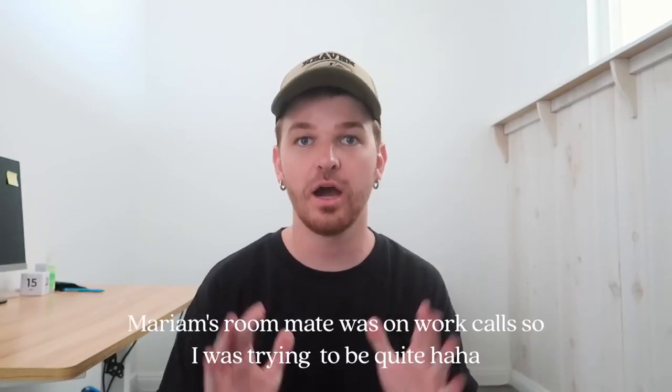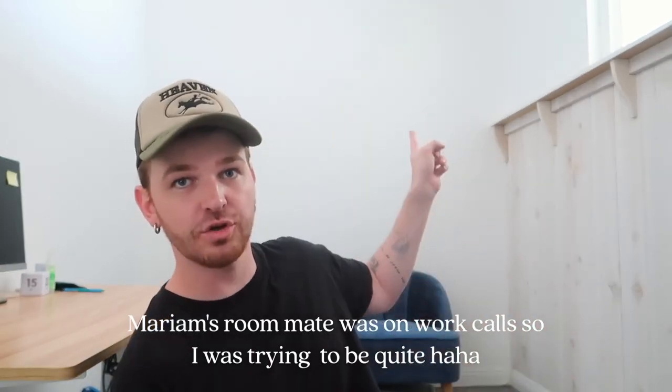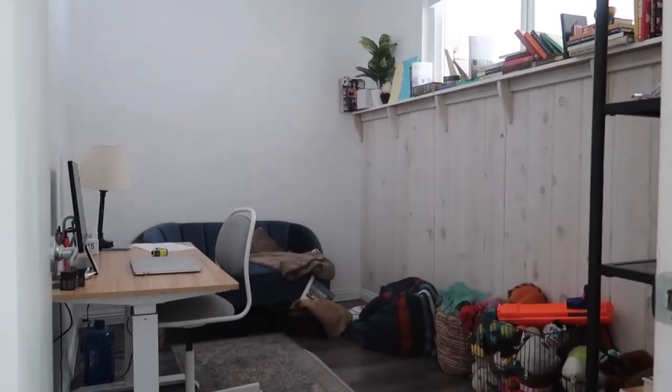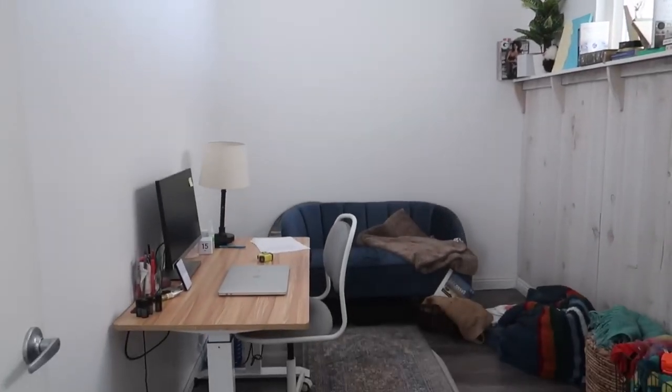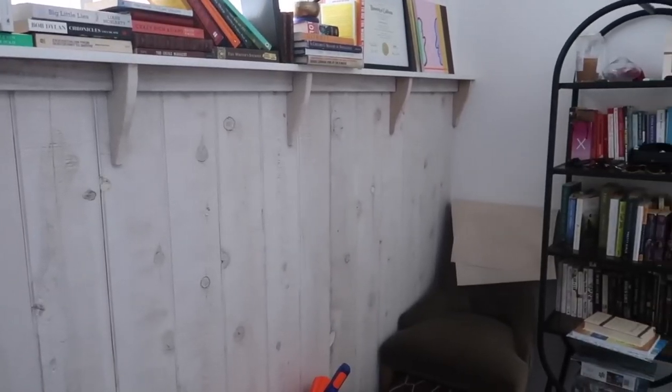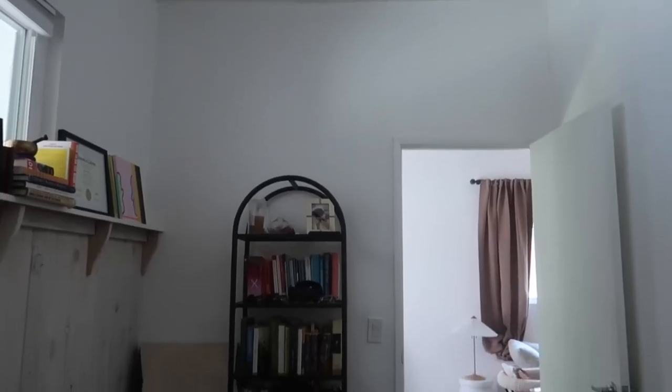I just got over to Miriam's and I'm in her small office space. I already went ahead and removed some of the decor bits that were up here, just cleared it out a little bit. But I'm going to pop up some of the befores of this space so you guys can get an idea of what it looked like. It is about 7 feet wide by 10 feet long, which is a great size for a little office space.